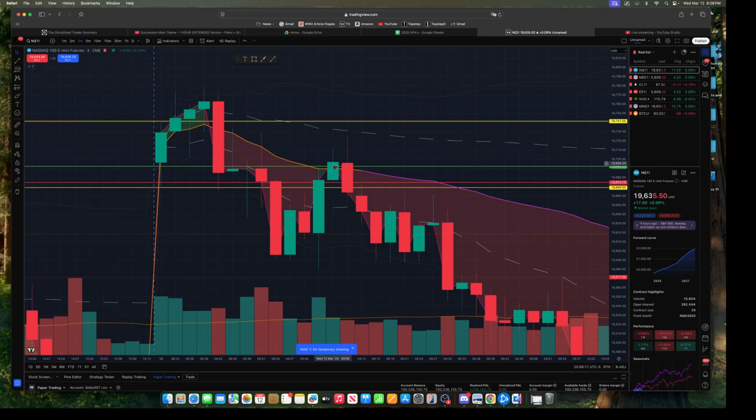Now my entry was at right around 92. It may have been exactly 92.25 here at the green line as we started to move back up. So we get some decent follow through here up to 723. Like I said, my target was around this 750, maybe 760 high of day, depending on the reaction there. But obviously we didn't get there, and we saw bears step in and start pushing this thing down.